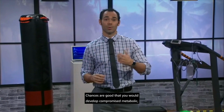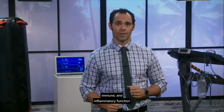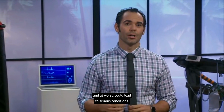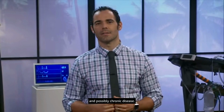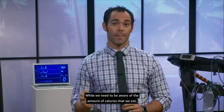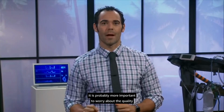Chances are good that you would develop compromised metabolic, immune, and inflammatory function that at best would not allow you to function optimally, and at worst could lead to serious conditions like blood glucose and lipid abnormalities and possibly chronic disease. Okay, so the answer is pretty obvious here. While we need to be aware of the amount of calories that we eat, it is probably more important to worry about the quality of those calories.